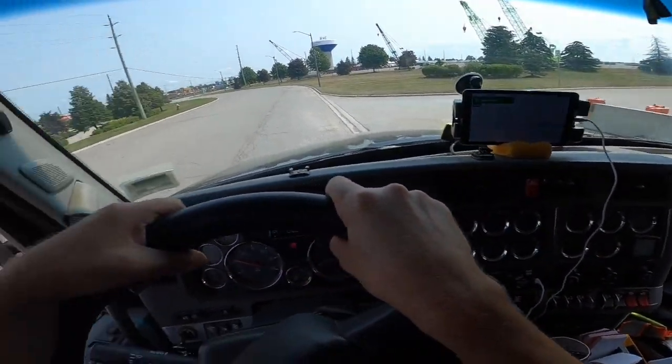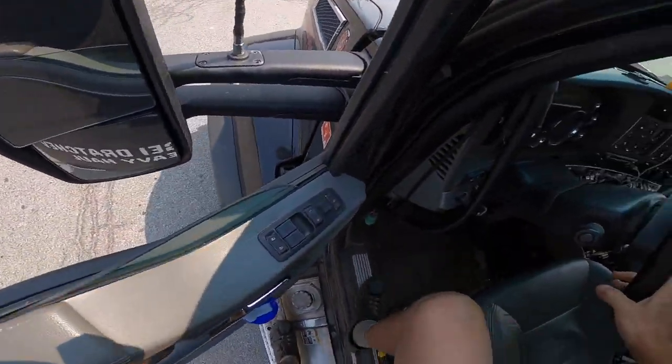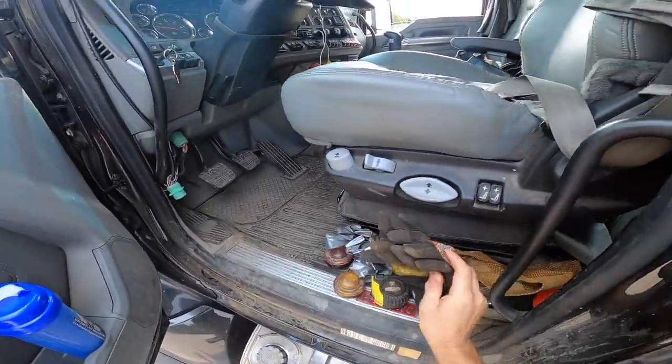Getting pretty low on fuel. Let me just go double check my chains and the light in the back.